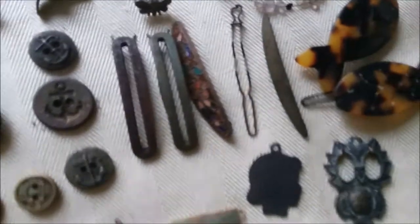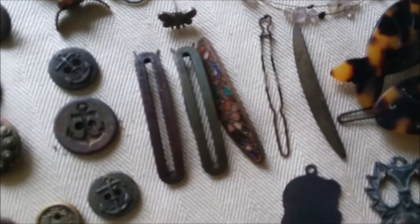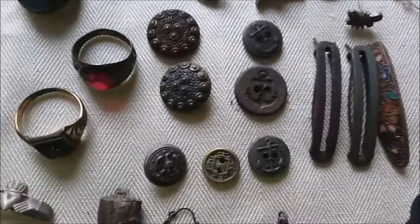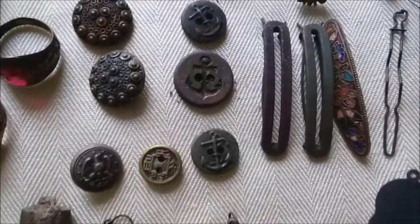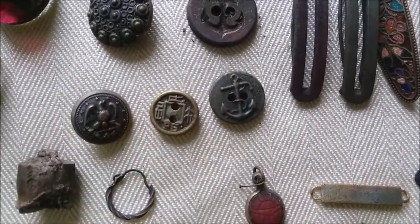Then a bunch of hair clips. This one is kind of neat looking. I think I've got to focus here. That's better. And then, of course, a lot of buttons. Mostly these are for bathing suits, but I got a funny one with a foreign writing on it. A nice eagle one. So anchors.